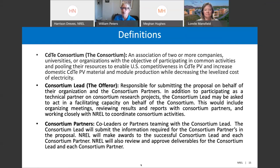Next definition, consortium lead, or the offeror, responsible for submitting the proposal on behalf of their organization and the consortium partners. In addition to participating as a technical partner on consortium research projects, the consortium lead may be asked to act in a facilitating capacity on behalf of the consortium. This would include organizing meetings, reviewing results and reports with consortium partners, and working closely with NREL to coordinate consortium activities.